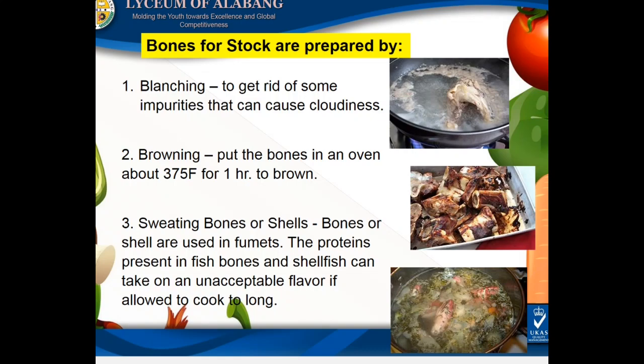So here are the steps when it comes to sweating bones or shells. Of course, we have number one: heat a small amount of oil or clarified butter in a rondeau. And then right after that, add the bones or shells and mirepoix. Followed by, cook over moderate heat, stirring occasionally, until the flesh of the bones turns opaque or the shells have a bright color. And then the moisture will be released from the mirepoix. That will give flavor to the stock.